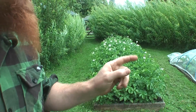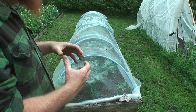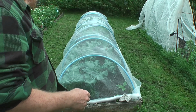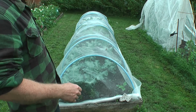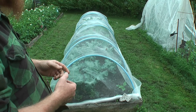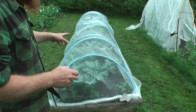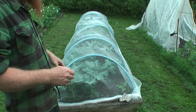Alright, bed number 2, brassicas. First lot here is mostly calabrese, so that's the autumn broccoli. And then the other 2/3 is mostly kale and purple sprouting that will come through in Easter time. And then there's a few cauliflower in between.